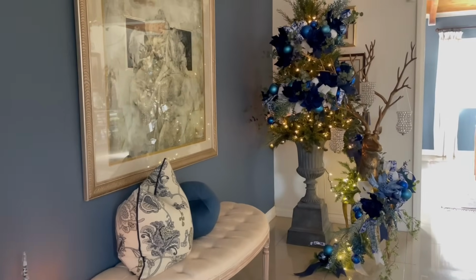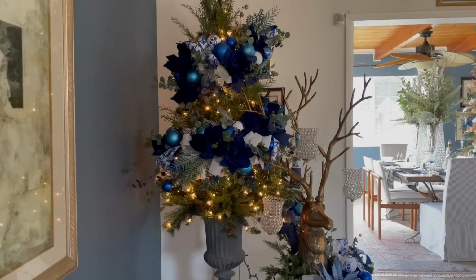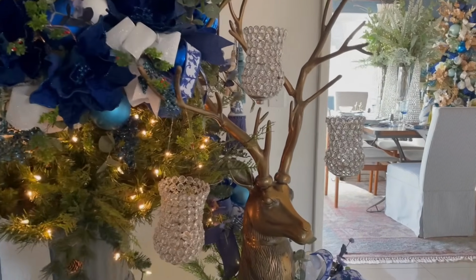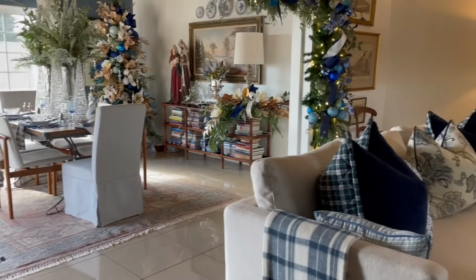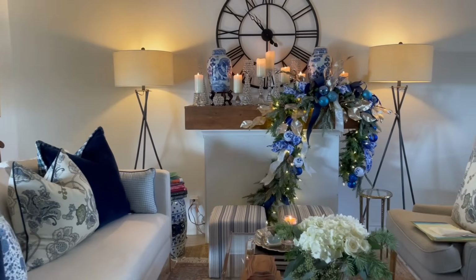And I just absolutely love looking at my Christmas tree and my Christmas lights. I am so blessed to live in this place and have all of these beautiful things that one day I only dreamed of. Thank you guys for being here with me, enjoying this beautiful view.